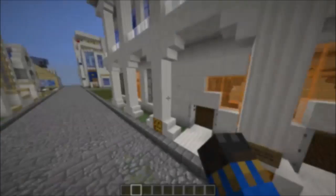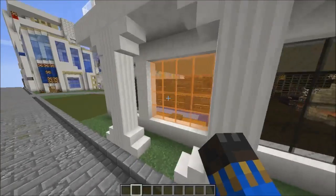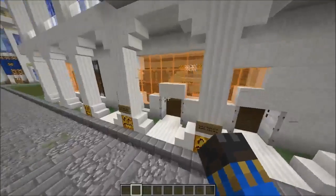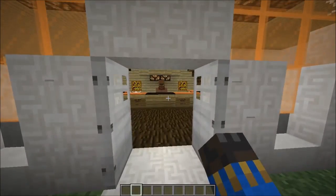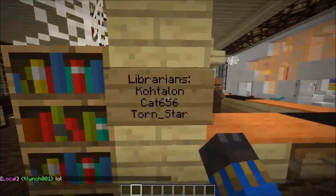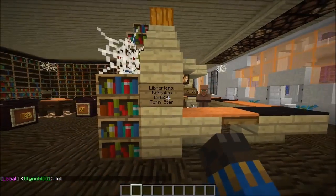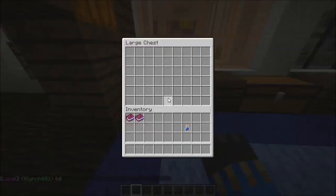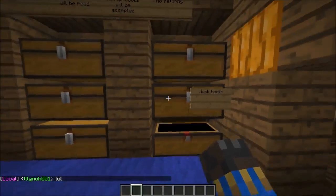So here I am in my library. As you can see, I've decorated it for Halloween. It's very cool. So I've got my 3 librarians that work here, and they have been hard at work categorizing all of the books. In fact, I think they've actually kind of been keeping up fairly well.